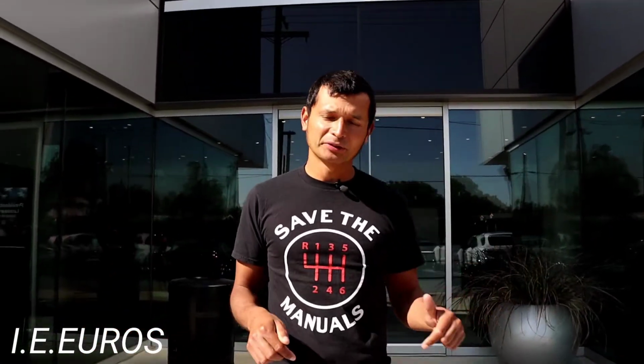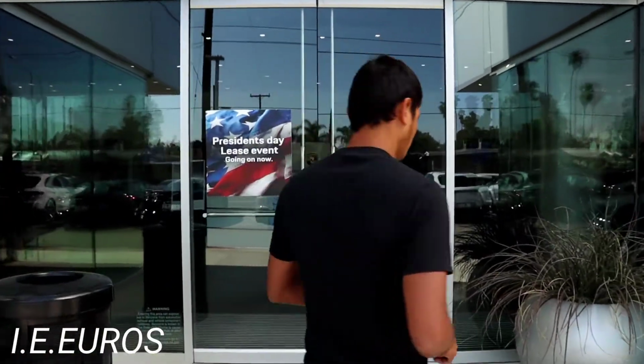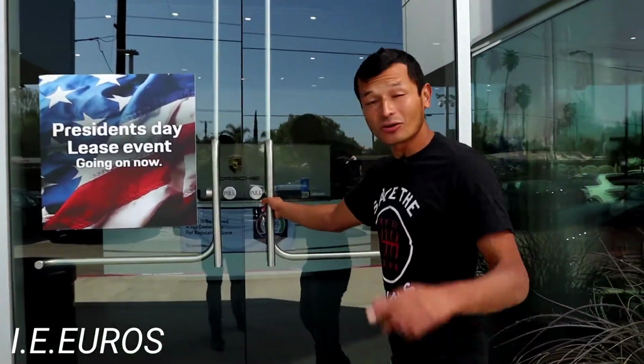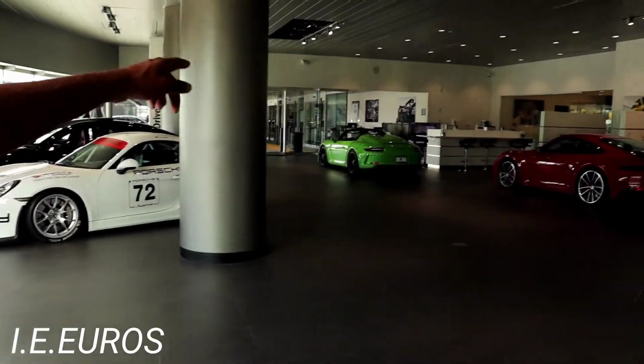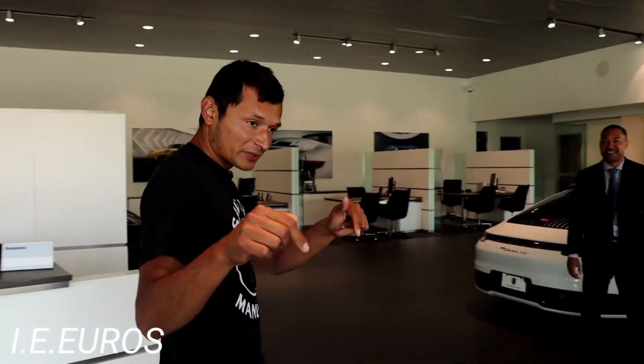Today we are here again supporting our local businesses, Porsche of Riverside this time, always showing support to the community. So let's go and check the amazing inventory they have. That is a Speedster, amazing car, but very important when you come over here.